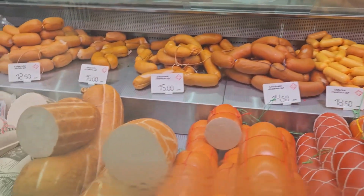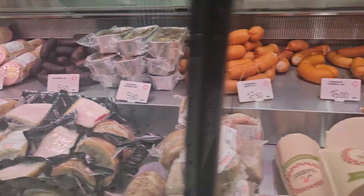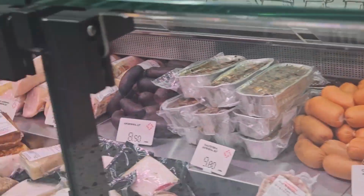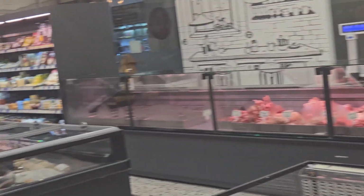Look at all this, look at this. Fresh turkey. Oh, we gotta show you this. Check this out. Bacon. Look at that. Bacon. Oh my God. Heaven. This place is heaven.